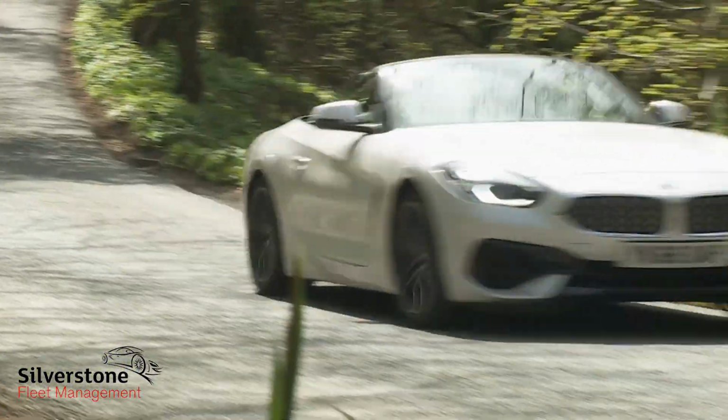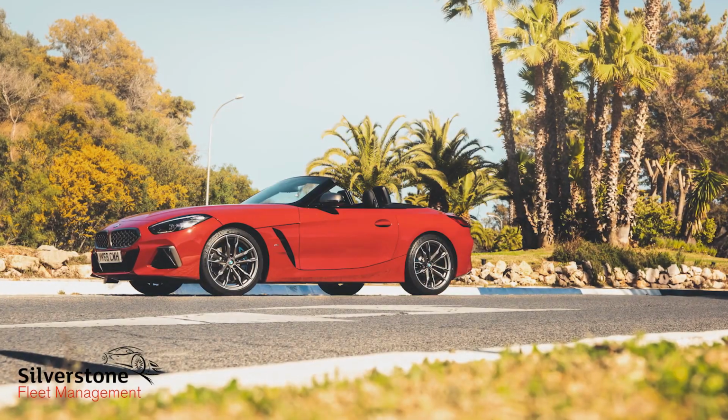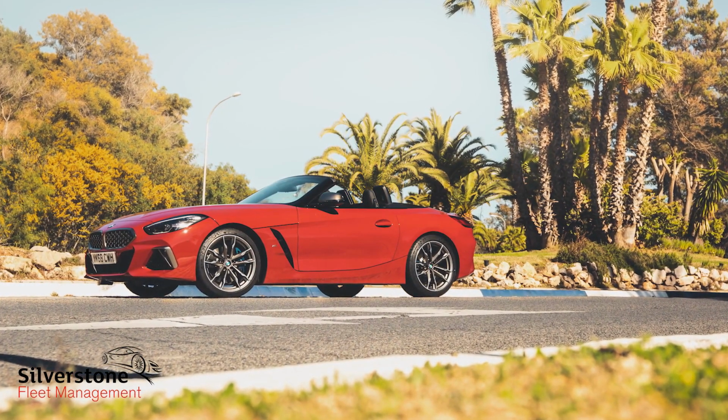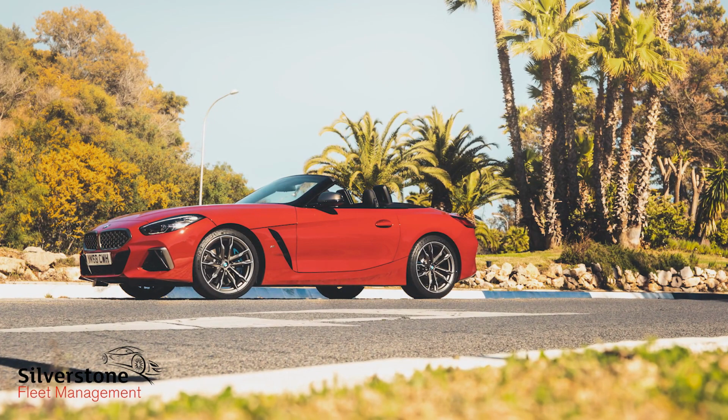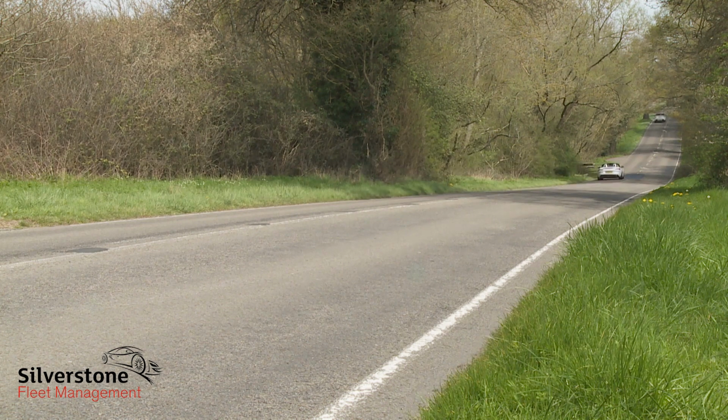Either way, efficiency is extremely class competitive, with both units able to deliver up to 38.7 miles to the gallon on the WLTP combined cycle and up to 138 grams per kilometre of NEDC rated CO2. At the top of the range, you can have a traditional BMW straight six unit, courtesy of the 340 horsepower unit fitted to the flagship M40i derivative, which sprints to 62 miles an hour in just 4.6 seconds and has to be artificially restrained at 155 miles an hour.